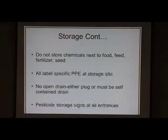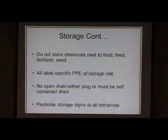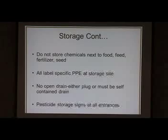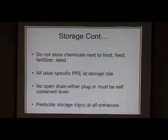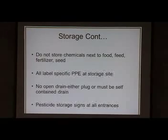If you have racks in your storage area, if you store the pesticides on the ground level, store the other stuff up. Just depends on how your storage area is, what you've got in there. All the label specific PPE, personal protective equipment, at the storage site. No open drain, either plug it or it has to be self-contained so it could be pumped out if there was a spill. And pesticide storage signs at all the entrances.